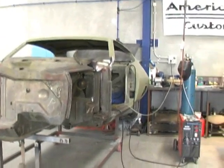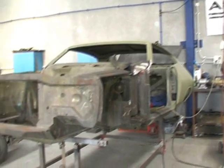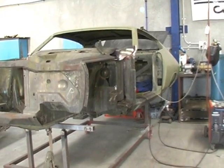Where do you source the parts? If you have to get parts, where do you source them from? Rare Spares. In New Zealand or Australia? New Zealand. Okay.